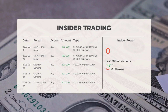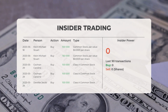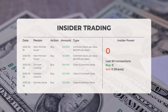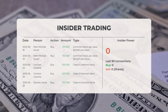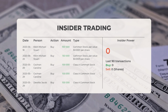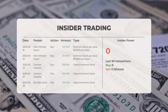On the 20th of June, 2025, Klein Michael Stewart made another insider purchase of 150,000 shares of common stock, with a par value of 1/10,000th of a dollar per share. On the 29th of May, 2025, Cochrane Caroline made an insider purchase of 100,000 shares of Class A common stock. On the same day, Cochrane Caroline made another insider purchase of 100,000 shares of Class A common stock.